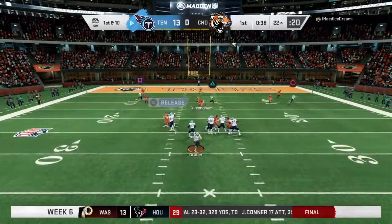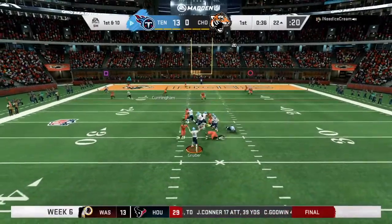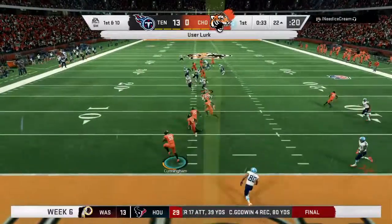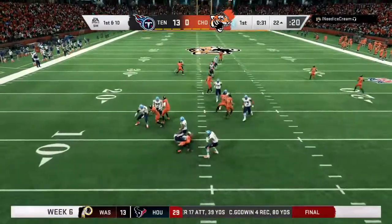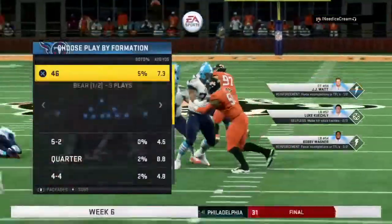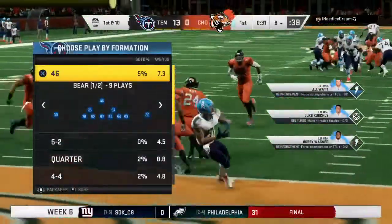On 1st down, Gruber into heavy traffic, and it's intercepted. Zach Cunningham with a pick, and a short return will be stopped inside the 10 at the 8-yard line.